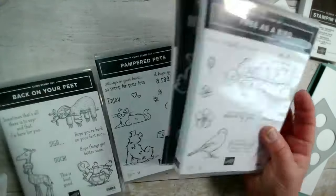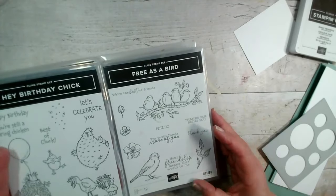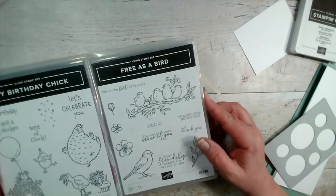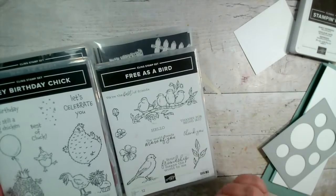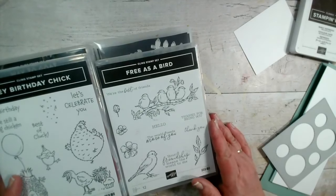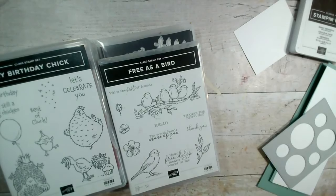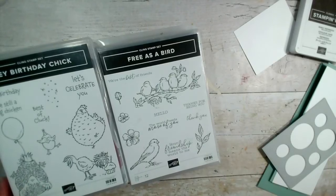So I've just pulled a stack from my retiring box. What I do as a demonstrator when it comes to the end of any particular catalogue is I pull all of those stamp sets off my shelves, and some I may keep if there's something that I want to reuse again, and the rest go into my retire box and may feature later at a retiring sale or a buy one get one free sale. And that just means I clear my shelves ready, and also I'm not showing you products after the end of that catalogue, because there's nothing more frustrating than me showing you something that's no longer available. Obviously, as customers, you can hold on to your stamps as long as you wish and use them for as long as you wish.